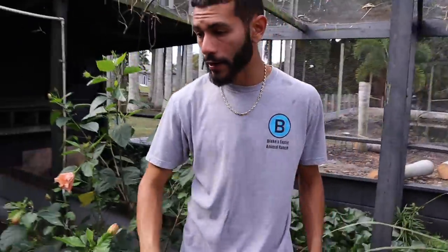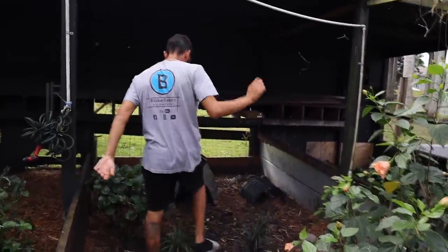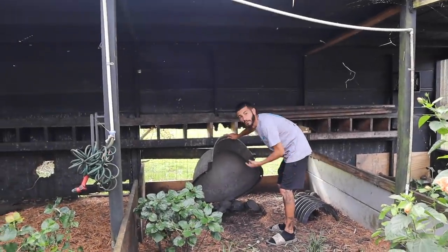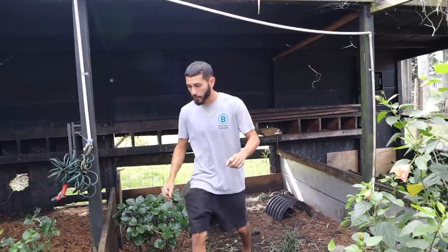Then in this enclosure right here, we have the Honduran wood turtles. They're doing absolutely great. Let me see if I can grab one for you guys to show you how they're doing. Let's see. Wow, there's a ton inside of there. They're all in there, hiding, chilling, hanging out. They got the little pond, they got the greens, they got a little hiding spot.